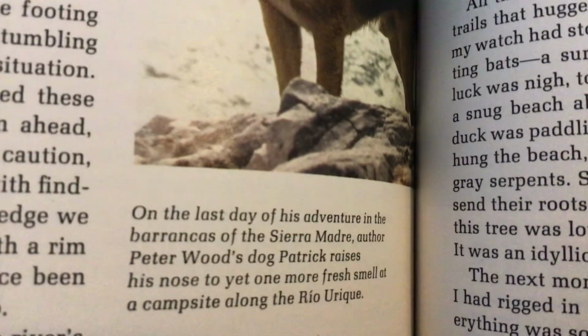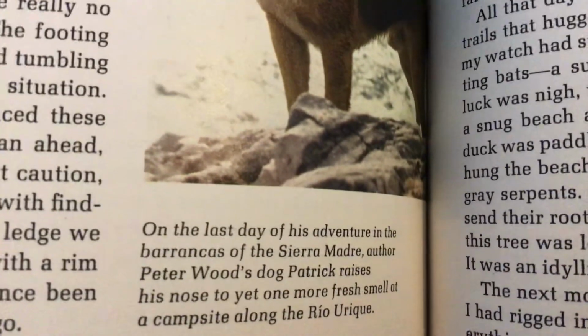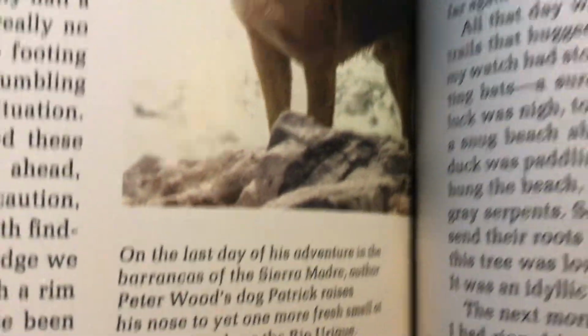On the last day of his adventure in the barrancas of the Sierra Madre, author Peter Wood's dog Patrick raises his nose to yet one more fresh smell at the campsite along the Rio Urique.